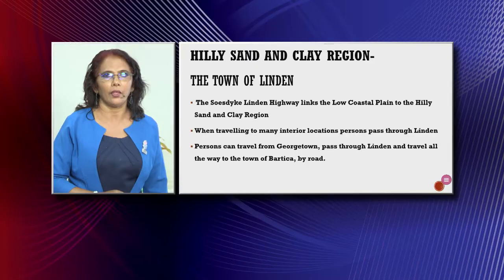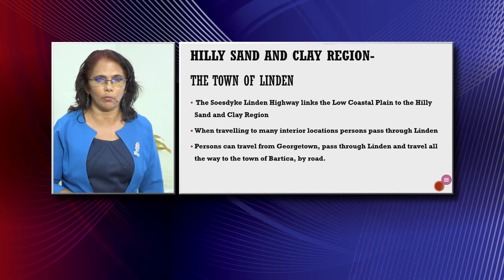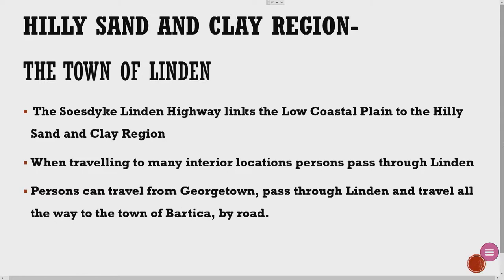The Soesdyke-Linden Highway links the low coastal plain to the hilly sand and clay region. When traveling to many interior locations, persons pass through Linden. Persons can travel from Georgetown, pass through Linden, and travel all the way to the town of Bartica by road. If we do not want to travel to Bartica by air or take a speedboat, then we can get into our vehicle and travel by road from Georgetown through the Linden Highway and straight on to Bartica.